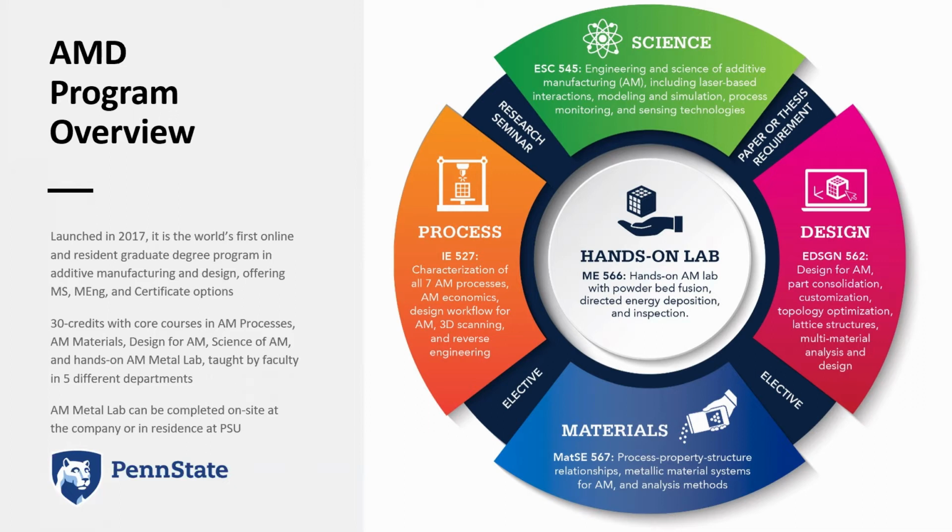We do have in the middle there the hands-on metals lab. Come into the lab. Guha is going to talk about that in a bit more here after he introduces himself. And that can be done on site. And so while everything else is online, you do have the option of coming on site and using our facilities in Sim3D, along with other capabilities.